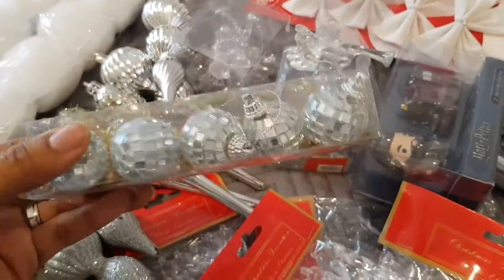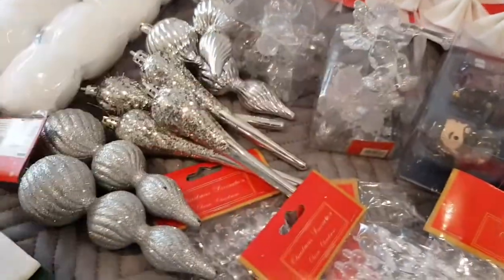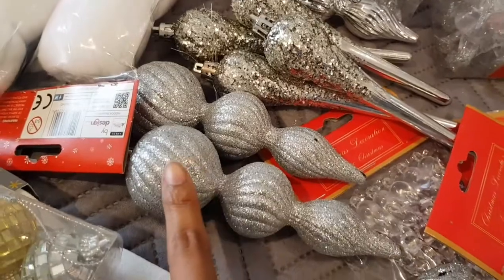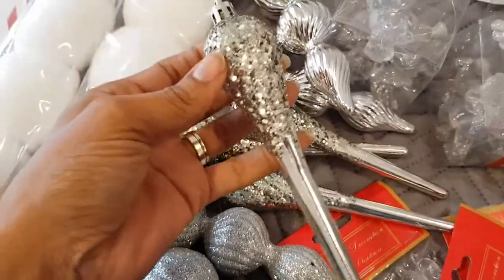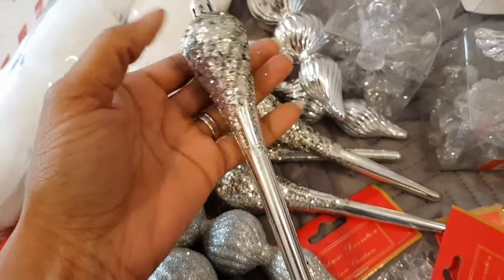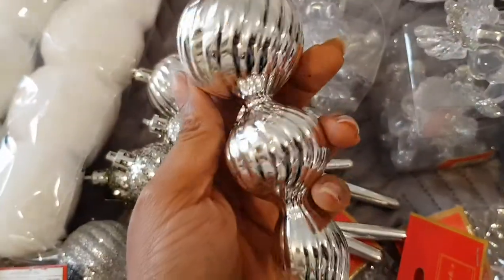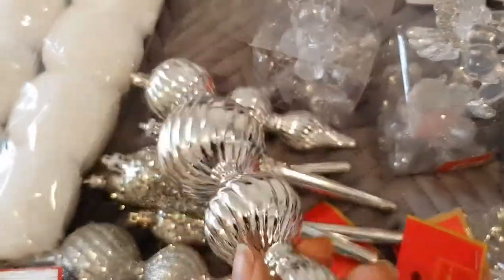And then we got some of these mirror balls. I don't know why I picked those up. I don't really like mirror balls, but I think they'll be cute on something. And these were all in packs, but I shared them out with my mum. So we've got the full glitter drops here. These are my favourite. I think these are gorgeous and will look lovely at the bottom of the tree. And then the plain ridged ones. I don't know what to call that.